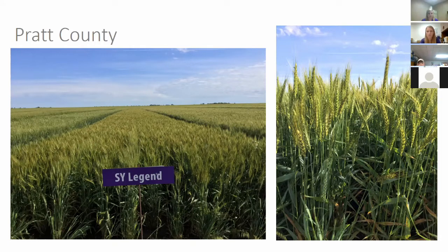Yeah, I don't have nearly as much experience with this one as with some other varieties. Might be something to keep an eye on. It looks like Syngenta's reporting that it's at least moderately resistant to stripe rust and leaf rust, but I don't know that we've had too many looks at it just yet to verify. So let's keep an eye on this one and see how well it does.